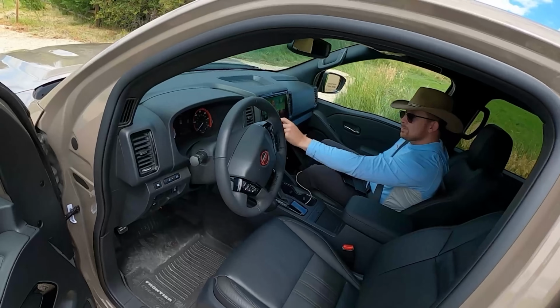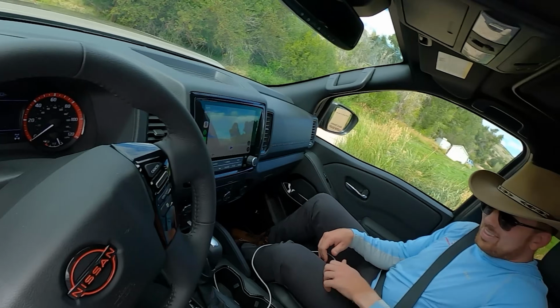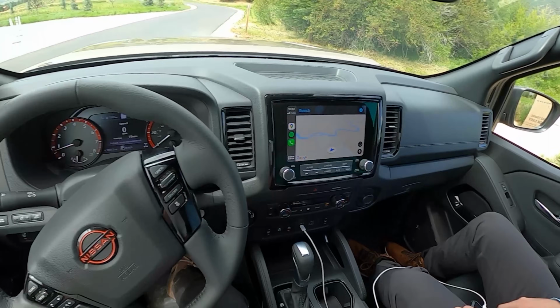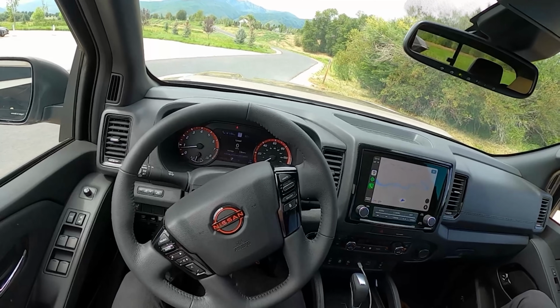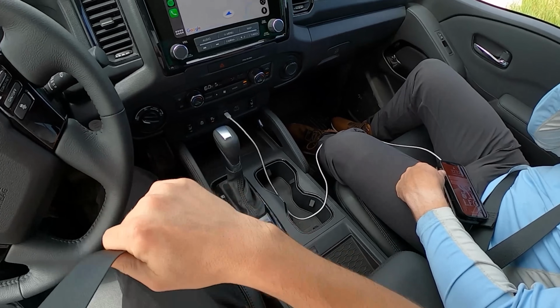We've got Eric in the passenger seat from Nissan. He's got a great cowboy hat. I have one very similar, except I didn't pack it in my bag this week, which I'm regretting, but that's okay. We sent you the memo. You should have done the memo about the cowboy hats.